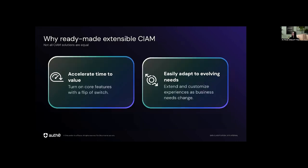One of the key things that I think is really important is that not all customer identity solutions are built the same. When you outsource a CIAM solution, your development teams need to be armed with key features that allow them to really evolve as customer identity evolves. And one of those main features is extensibility. So, extensibility is really where the magic happens.